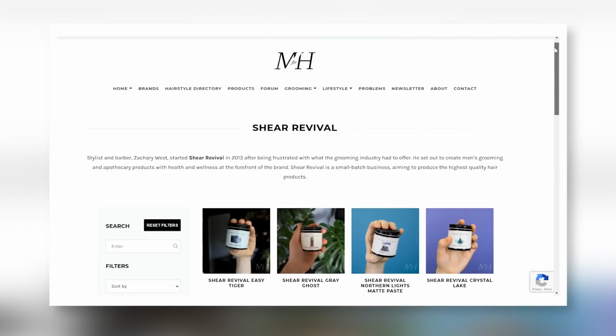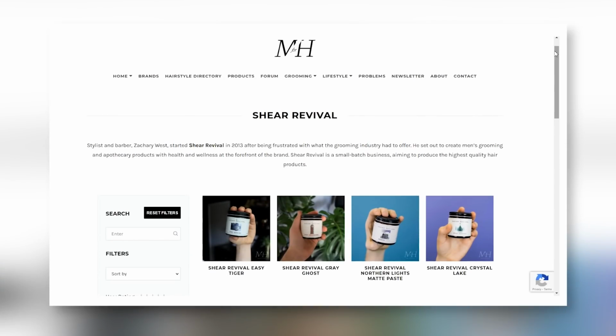So I'm going to tell you actually what I think about this and who it will suit and who it won't suit. Do I like it? You're going to find out. Okay, so Shear Revival, straight up, is actually one of my favorite hair care brands. I love what they do. Naturally derived ingredients, a really great ethos of good for the planet, good for you. They just make really good products.